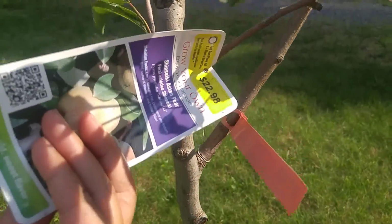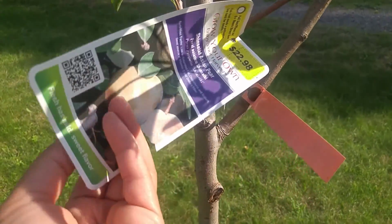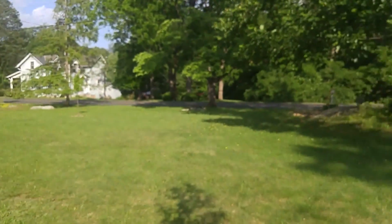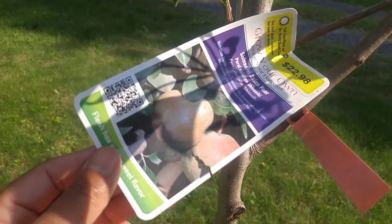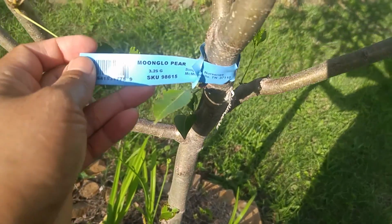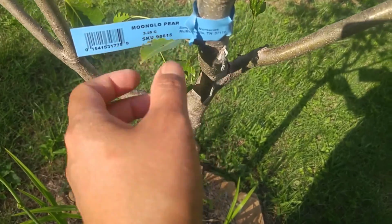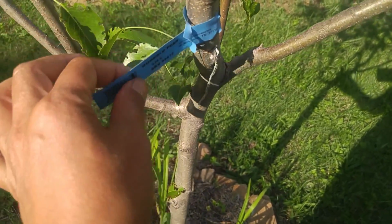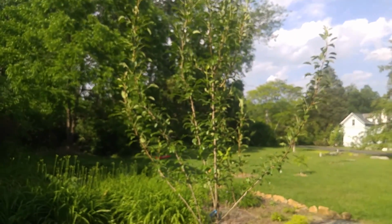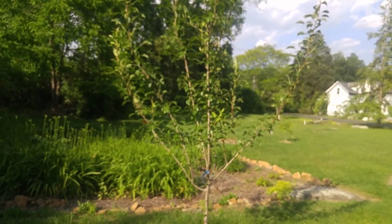Asian pear. There you go. Here's Asian pear. I have to loosen this up. Here's another pear, just different type. See, I loosen this up. Here you go. There's no fruit in that tree, but it's big enough.